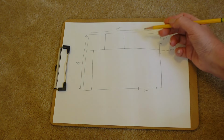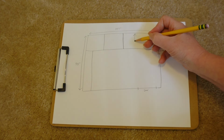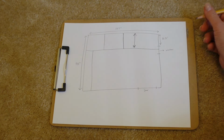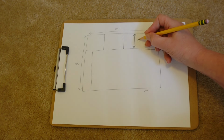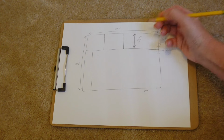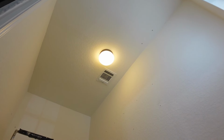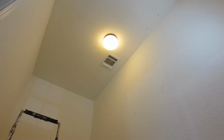What I'm trying to figure out here is how far these shelves need to stick out for my clothes hangers and clothes to fit. And I think we need to do at least 22 inches, which causes a pretty big problem for us. And this is the problem. The light is going to be right in the middle of where I'm trying to hang stuff. So that's definitely gonna have to move, which is fine.